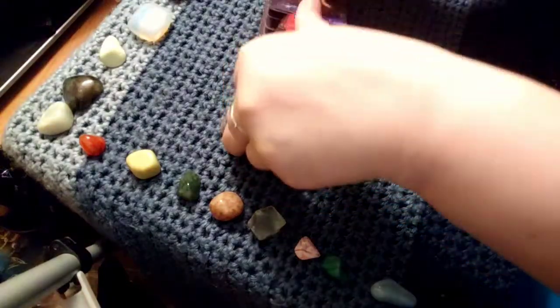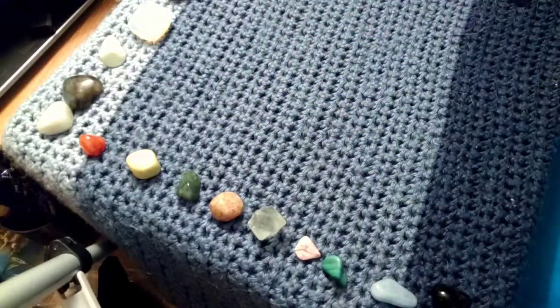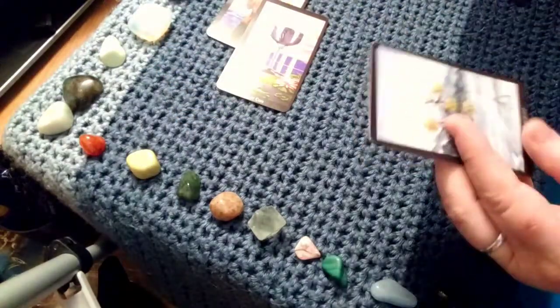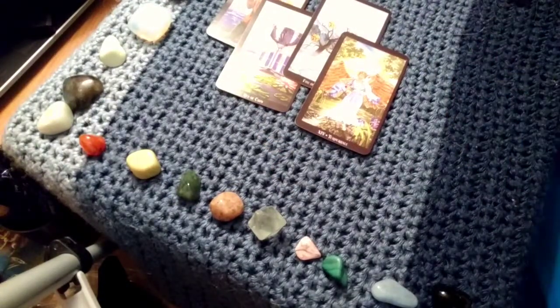Now, this review is fairly short. I'm actually going to bring out the next deck too, so you're going to get two reviews in one. But the big thing about this deck, like I said, it is smaller for the hands, so it's easier to take with you everywhere, which I like. It is RWS style, so it's not like you're fussing with anything. So for a lot of people, for that alone, I would say it's perfect.